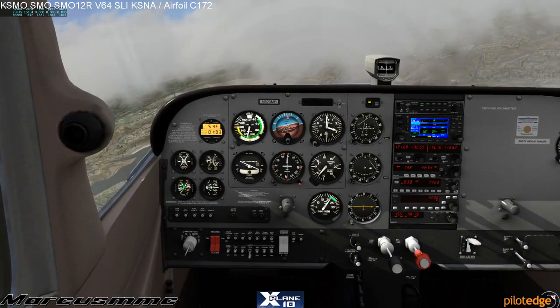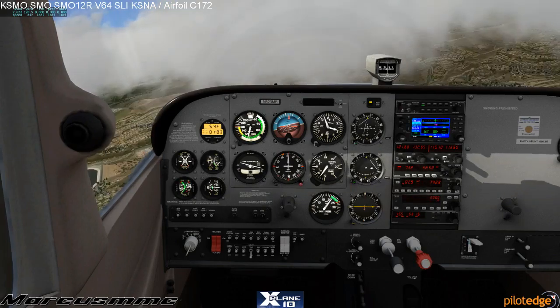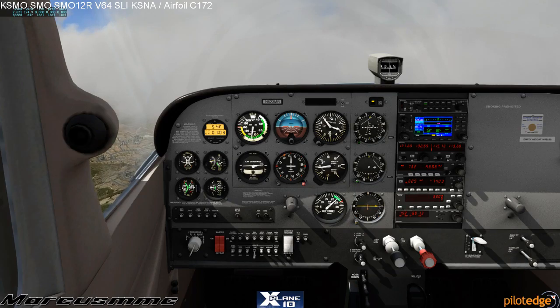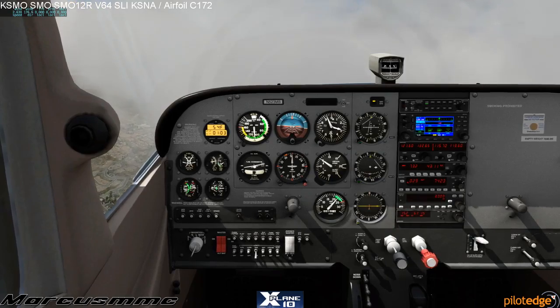United 384, thank you. Contact LA approach 133.55. I turned a little bit too soon there, and not holding my altitude as I was instructed, so let's do that. Probably be a good idea. United 384, LA Center, climb maintain, fly level 340.